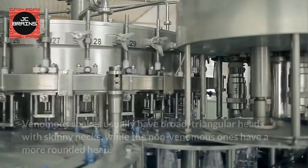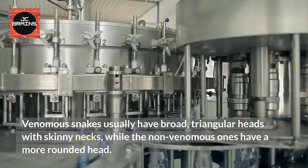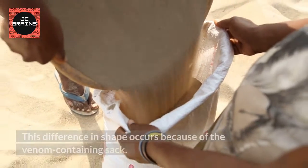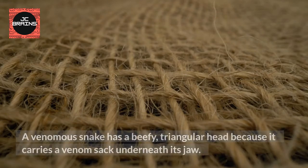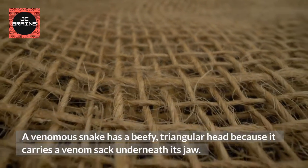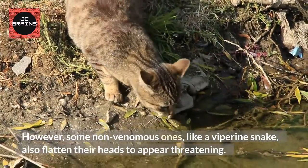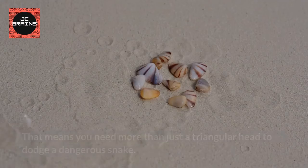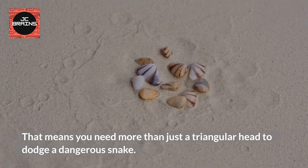Head. Venomous snakes usually have broad, triangular heads with skinny necks, while the non-venomous ones have a more rounded head. This difference in shape occurs because of the venom-containing sac. A venomous snake has a beefy, triangular head because it carries a venom sac underneath its jaw. However, some non-venomous ones, like a viperine snake, also flatten their heads to appear threatening. That means you need more than just a triangular head to dodge a dangerous snake.